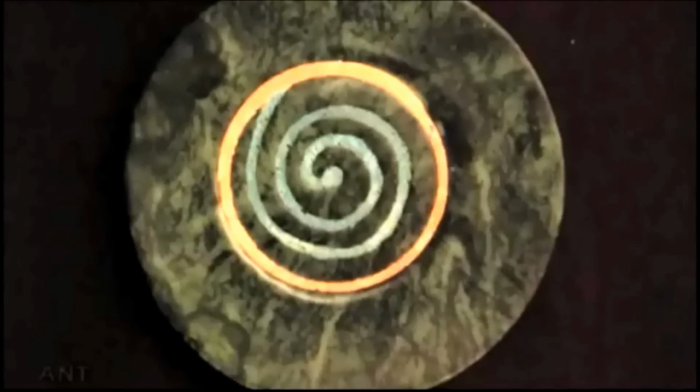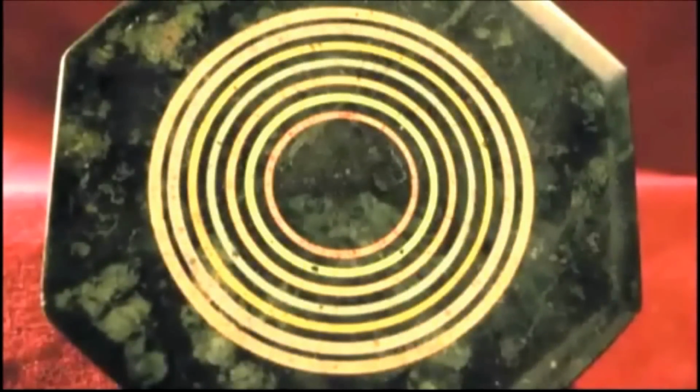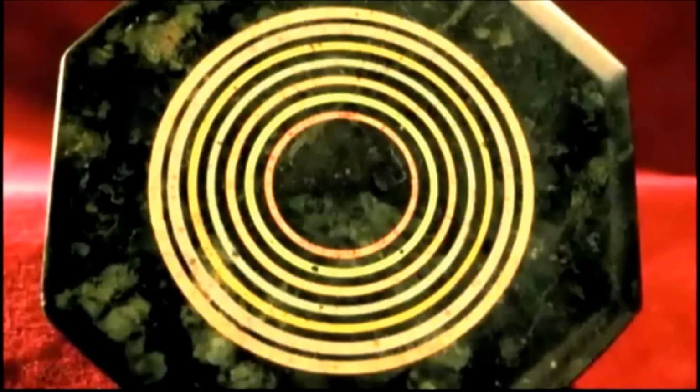Here we have a jade plate with an inlay of a spiral, also shining brightly under black light. Another one, you can see 7 rings inlaid in the jade plate and also shining under black light. Maybe this also could be a representation of the 7 chakras.